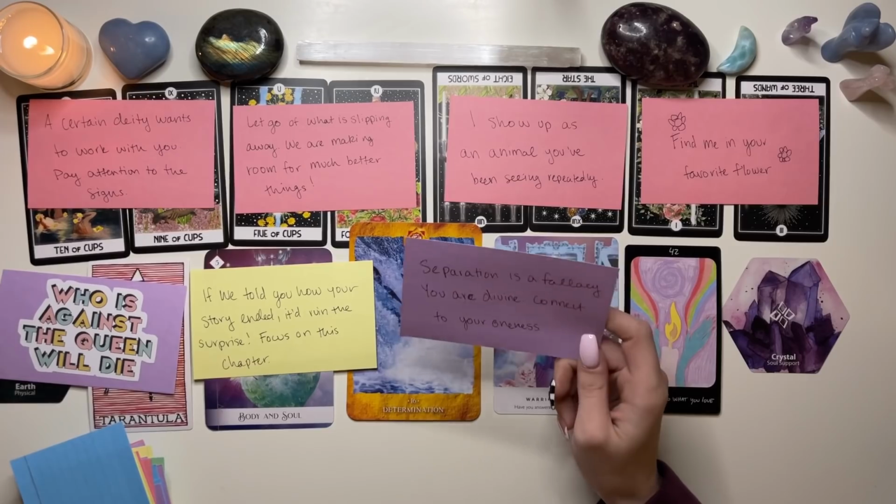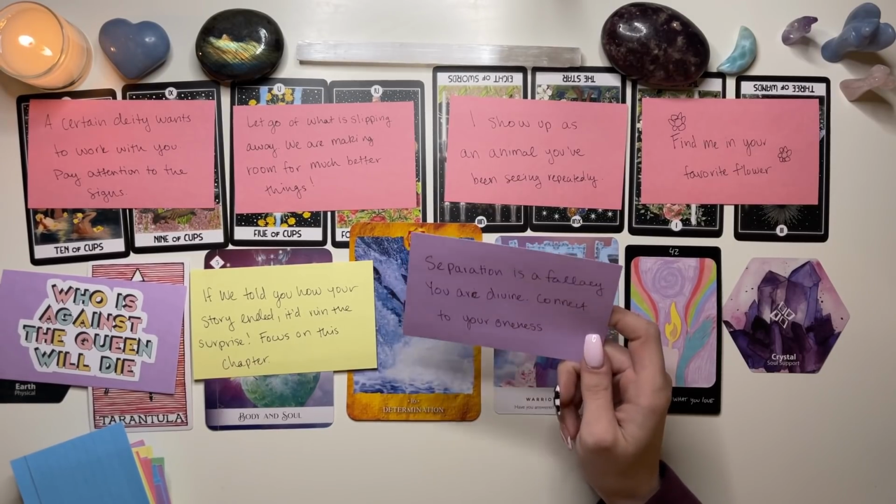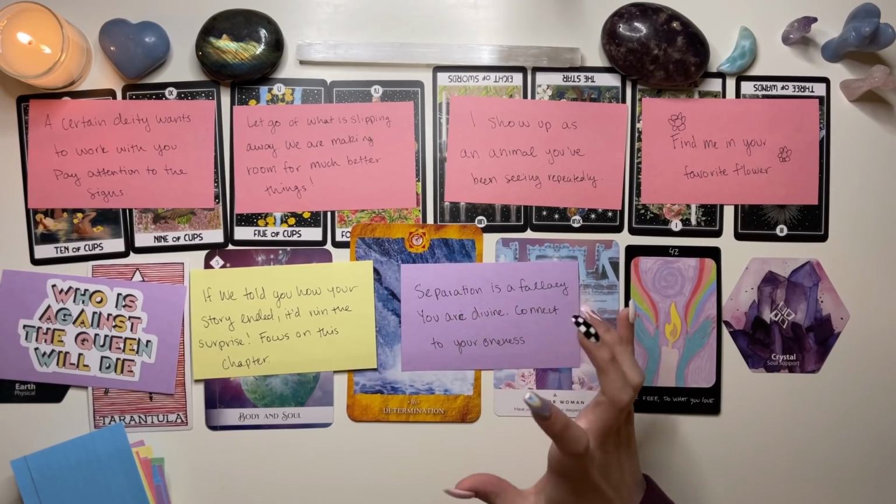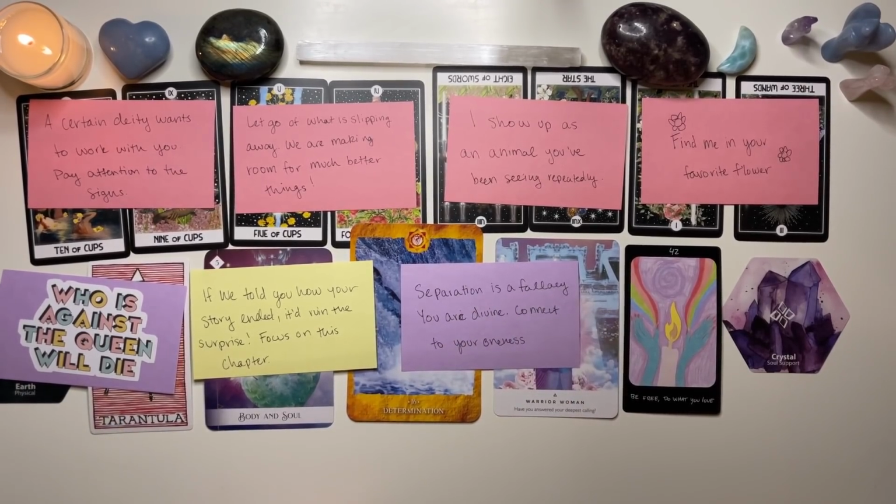And then also, separation is a fallacy. You are divine. Connect to your oneness. So if you're feeling separate from things, Spirit's asking you to really go within and remember that you are a part of the universe. You are made up of atoms and other stuff. I didn't really pay attention in chemistry. You're literally made up of the universe, and you are a part of the universe, and there is divinity within you. You are divine, and your purpose here is divine. You need to trust that.